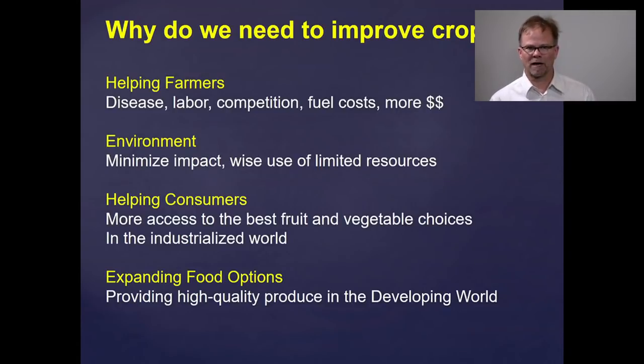Why do we bother to improve crops? It's because the plants that we have that are naturally available are not sufficient for food, especially on a growing planet. We have to help farmers. And it's a question of alleviating many of the challenges to cultivation. Issues like disease or foreign competition, the high cost of farm inputs, whether that's fuel or labor or chemistry. The environment is extremely important. We want to minimize our environmental impact of farming, and we want to take limited resources, including water, and use them extremely wisely.